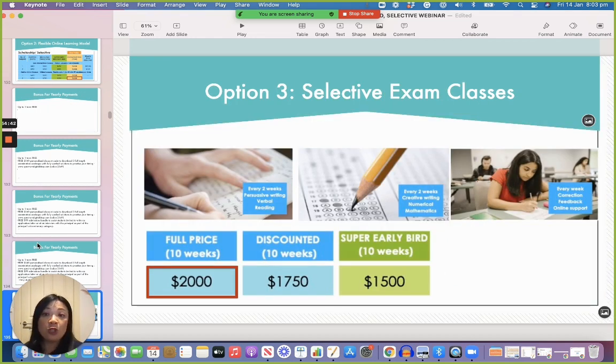We have a third option as well. So there are parents who don't want to do a course. They just want their child to complete practice papers. So we're starting a new offering in term 1 next year. So these are the selective exam classes, and this will only take place in the last 2 terms of selective preparation. So it will just be in term 1 and term 2, the 2 terms just before the exam, right?